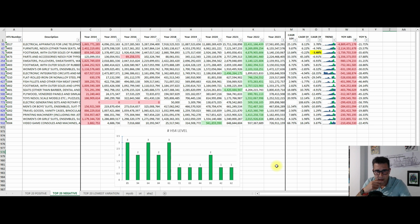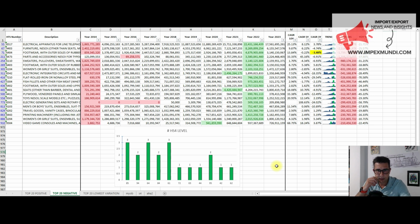And the same value applies more or less, guys, to electric generating sets, who saw a huge spike beginning with 2020-2021. Then we have men's or boys' suits with $284 million contraction. Travel goods and vanity cases follows with $281 million contraction. We see also printing machinery, which ranks relatively low, 18th in this top 20 list, with $230 million contraction.